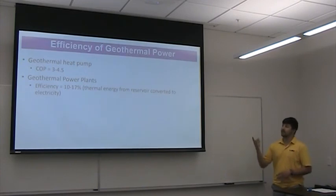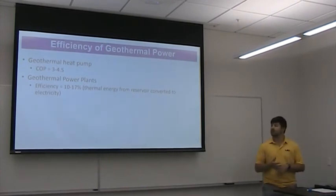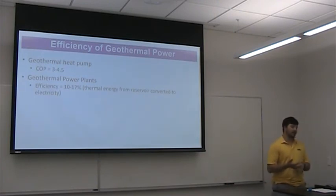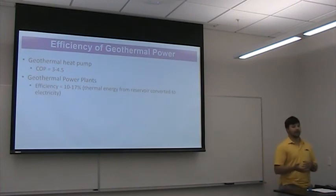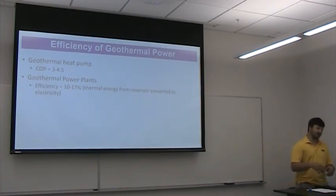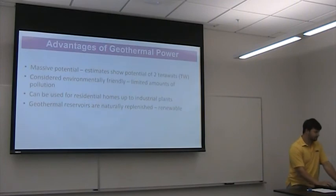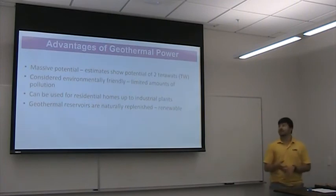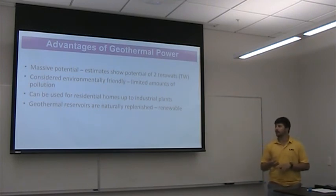So if you're using it as a heat pump in your home, it actually has a better coefficient of performance than the refrigeration cycle we studied, usually between 3 to 5. But the power plants have efficiencies between 10 and 17%. It depends on how many stages of high, low, or medium pressure steam you can capture. Some of the advantages: relatively environmentally friendly if it's managed properly.